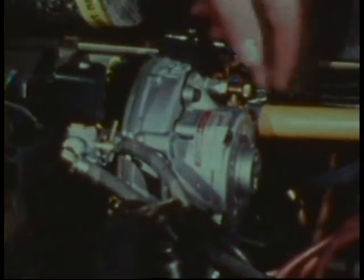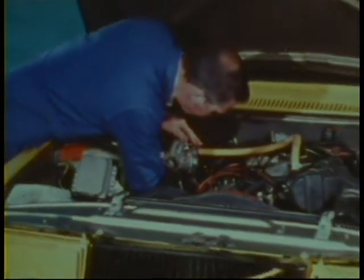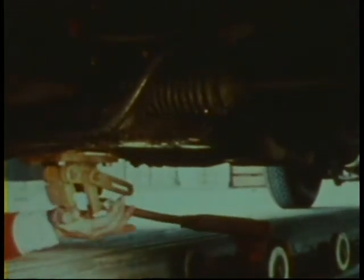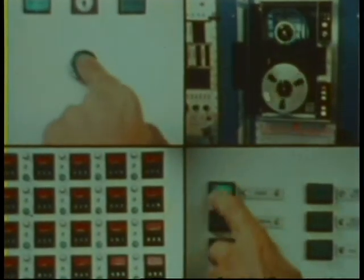Before the test starts, the LPG installation is subjected to a final inspection. Everything okay? Ready to start. The car is driven onto a winch and coupled to it with a braking pin. In the central control room, all test apparatus is set.